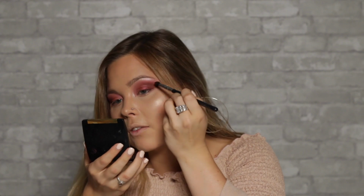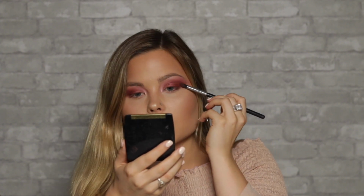Oh my god, yes. So I'm going to take those deepening colors and apply those to the outer corner, because I just want to deepen this a little bit more. Those are the grounding colors, because if you just put shimmer on the eye, it's a crap ton of shimmer. But when you have those deeper tones, it grounds the look. You can still have a differentiation between crease, lid, all that good stuff.